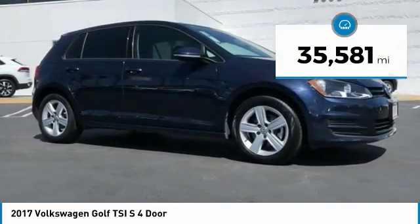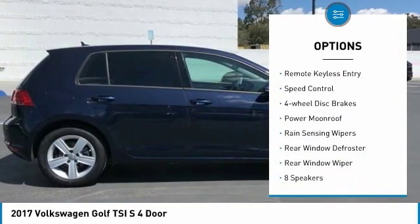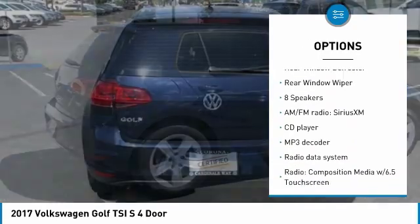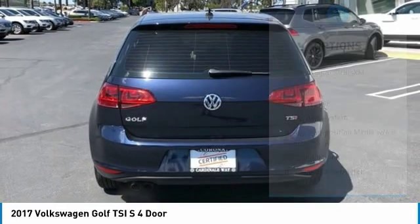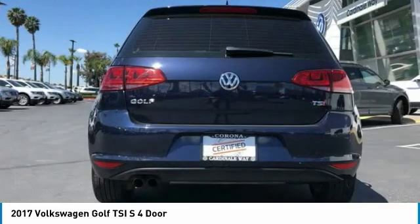Here are some of this vehicle's great options: electronic stability control, brake assist, traction control, remote keyless entry, speed control, four-wheel disc brakes, power moonroof, rain sensing wipers, rear window defroster, rear window wiper.